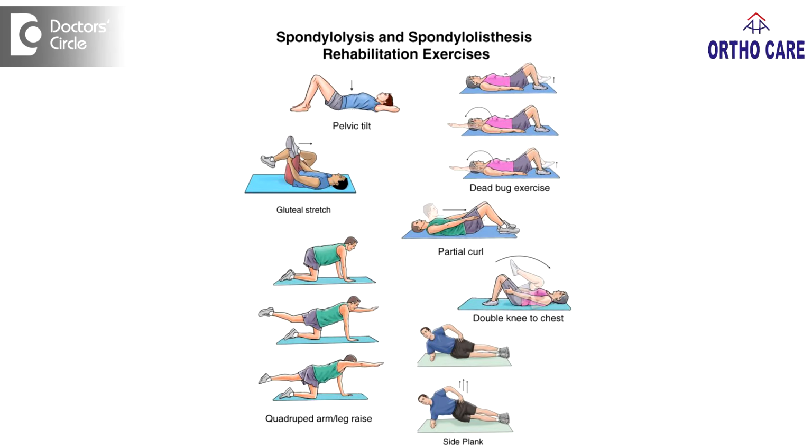But still, whenever a patient experiences such a situation, we can put them on a regular physical therapy, give them a lot of exercises, correction of posture. The most crucial exercise here will be the abdominal exercises to strengthen the abdomen. Weight reduction definitely has got a role, and on a long-term basis, we may have to keep them on regular observation and exercises. If the pain becomes severe, on a short-term basis, we can give a brace.